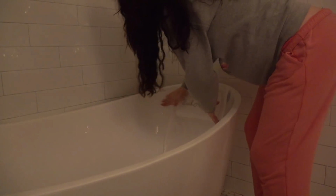But my bath has become more uncomfortable the more pregnant I've gotten. So I spent a little time on Amazon doing some research, and I stumbled on this pillow, which had really great reviews. And let me tell you, I love it so much. It dries easily. It supports my neck so I can get more of an actual float.